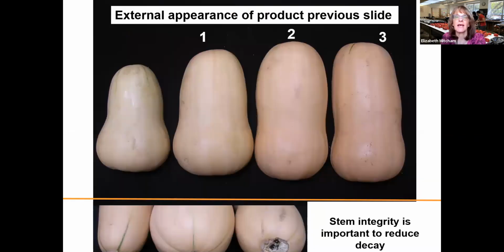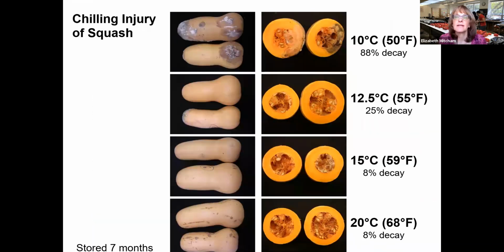So this is what the outside of those squash look like. Okay, and then here's some data on storage temperatures. This is one of those chilling sensitive crops, and this is after 7 months of storage. If you handle these, you probably know they can store an incredibly long time.